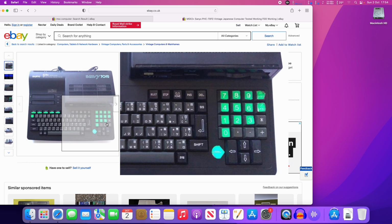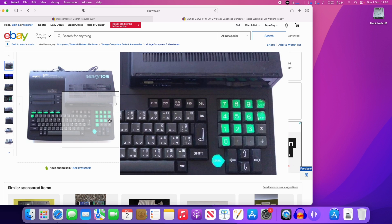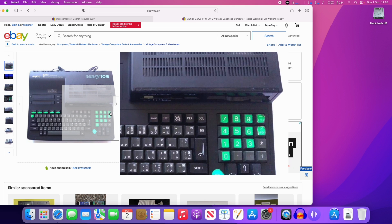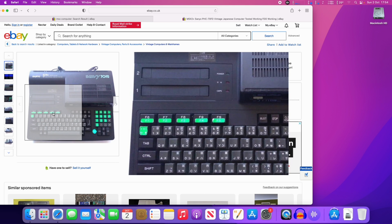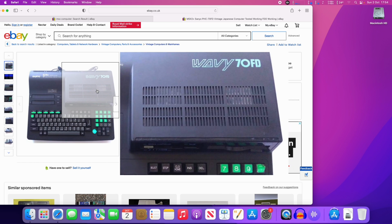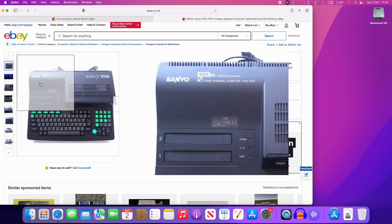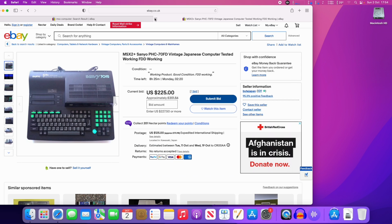Oh, the numeric keypad has the numbers and things stuck on as labels. That's rather horrible. That's a shame. They were actually green, proper green keys. It's a Wavy 70FD from Sanyo. MSX2 Plus. Wow.